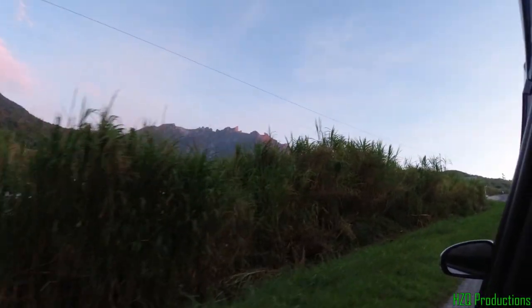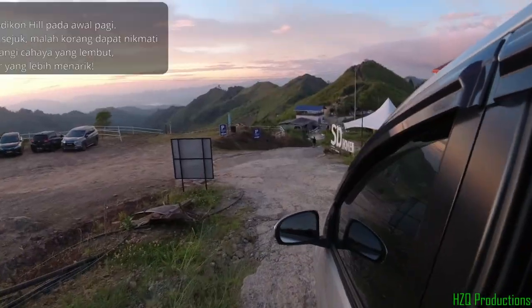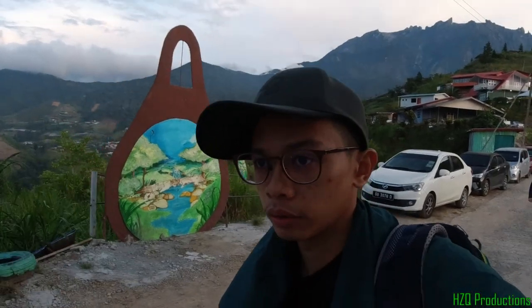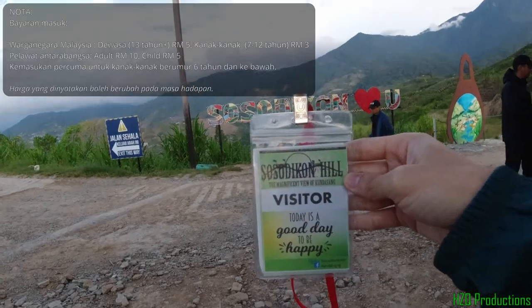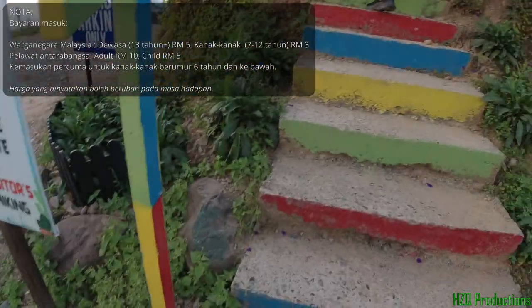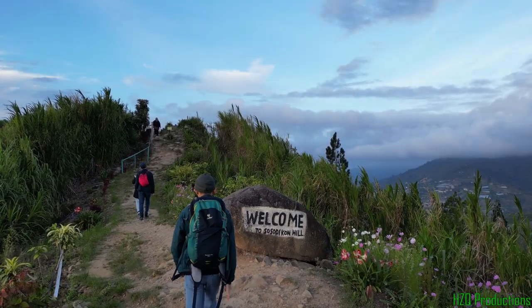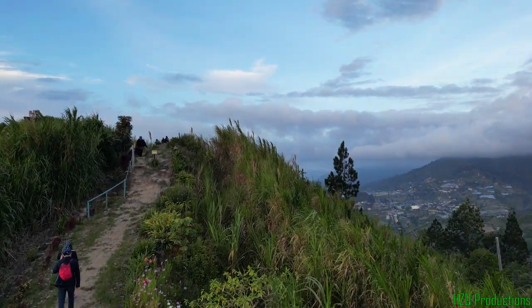It's great that we stayed at Syameen's Homestay yesterday because Sosodikon Hill is only about a 10-minute drive from here, which I think is kind of suitable for those who prefer to set off a bit late. Keep in mind, you need to get yourself a visitor tag before you can start hiking. Okay, it is about 8 minutes past 6 in the morning and we have already arrived at Sosodikon Hill and we're now starting our climb up to the top.